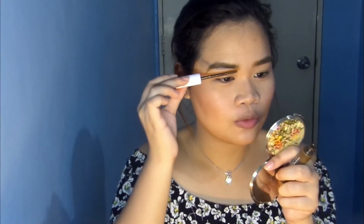I'm going to put on a brow mascara. So, medyo nahihilig ulit ako maglagay ng brow mascara. I don't know why. But, yeah, it makes my brows look fuller and fixed. Hindi siya gumagalaw kasi pagka may brow mascara. Brow cara.